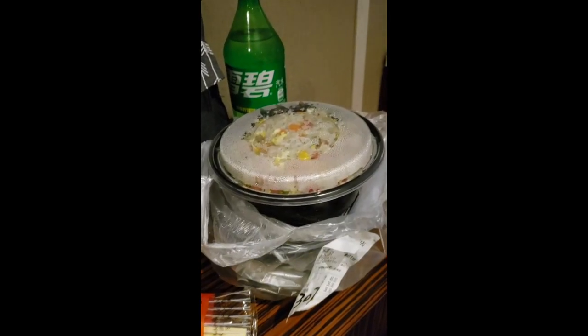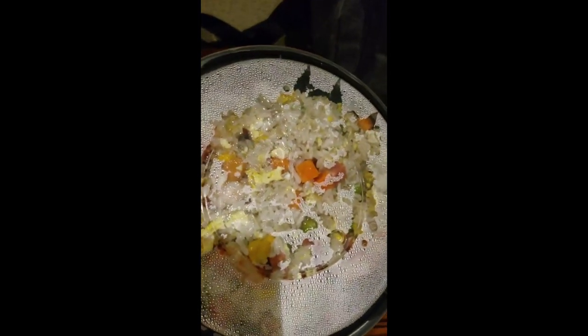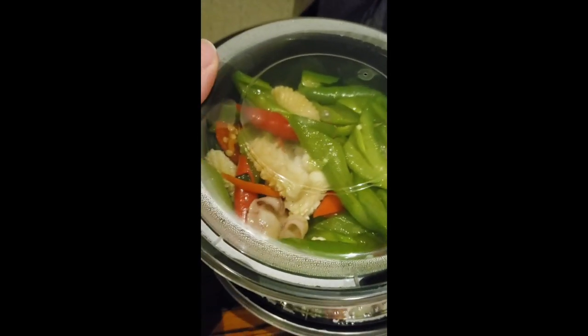Made it to China, and here is our first quarantine meal. We have some spicy sauce, some Yangzhou fried rice, some squid with peppers, and some dumplings. Looks pretty yummy.